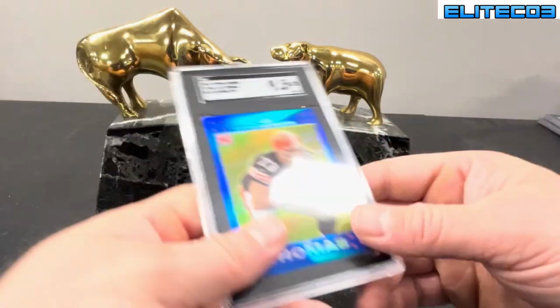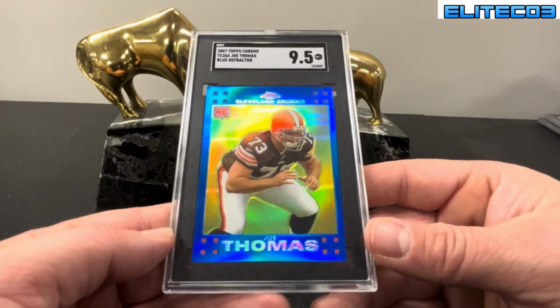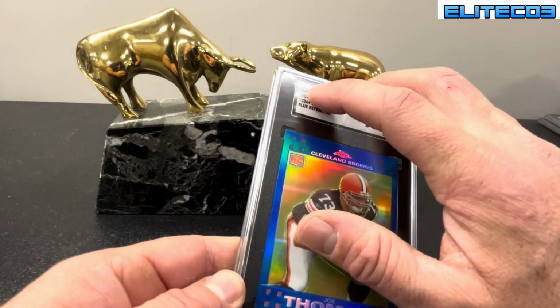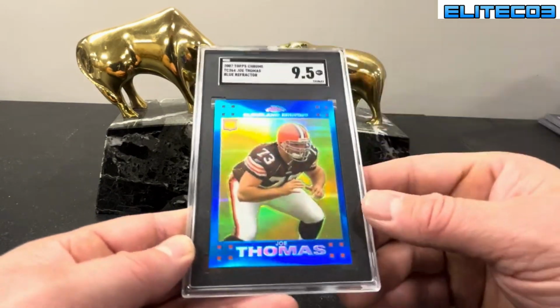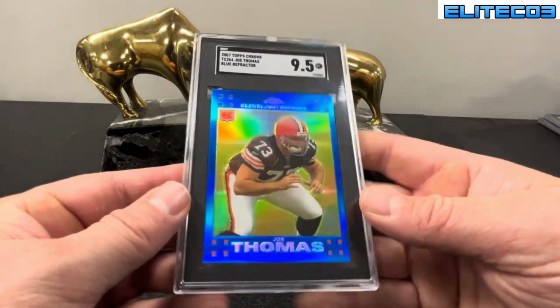Joe Thomas. Here's his blue. I mean, it looks awesome. The shine. I do think they should turn this into a silver hologram, the SGC logo right there, and then maybe put a barcode on back. Maybe they'll get that done.